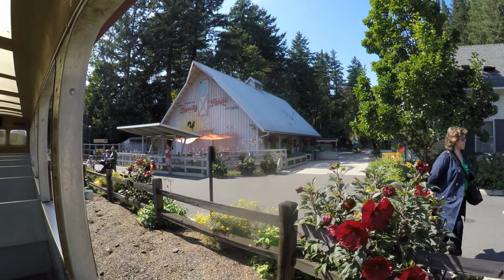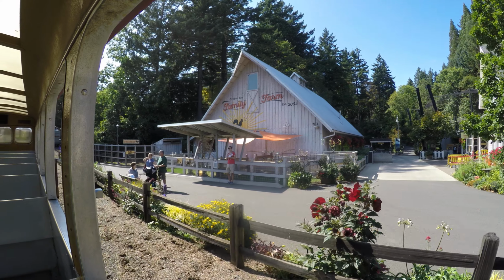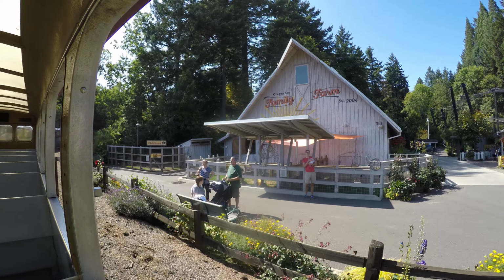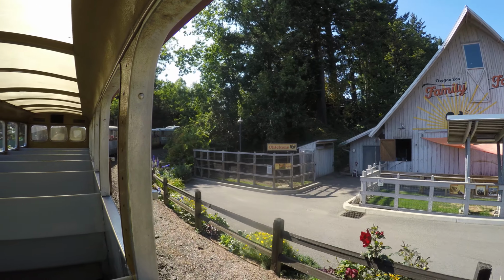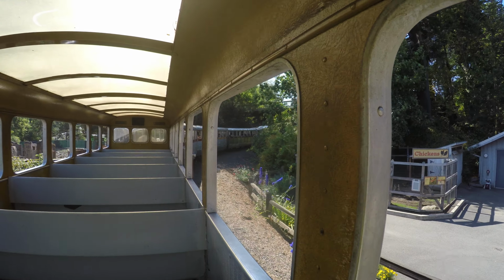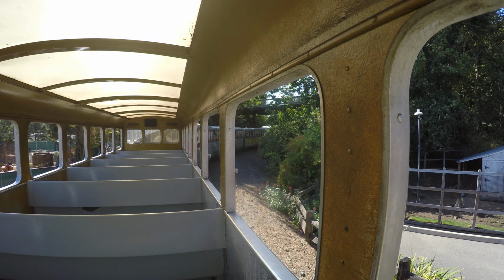One final note about our railroad, folks. We have the only remaining railway post office in the United States. We are the only railroad still certified by the United States Postal Service to have our own postmark and to hand cancel mail here at the zoo.